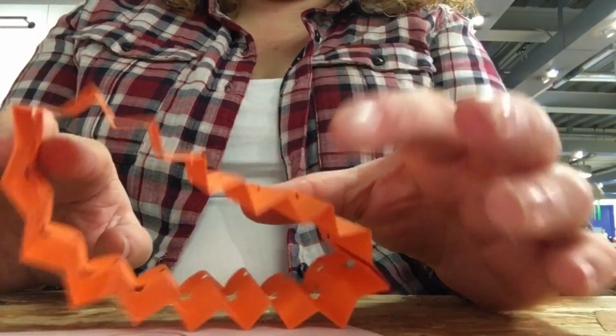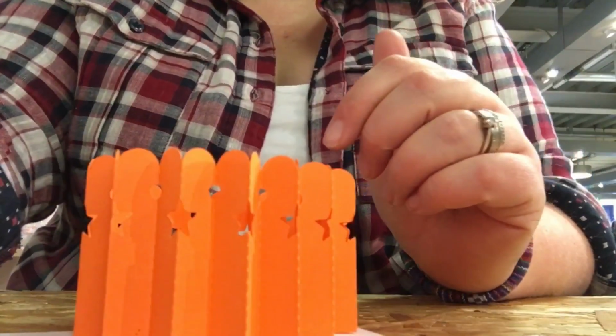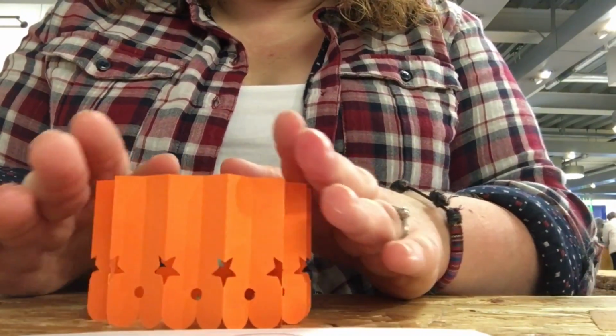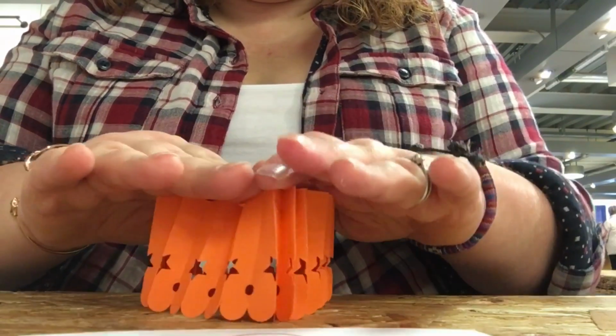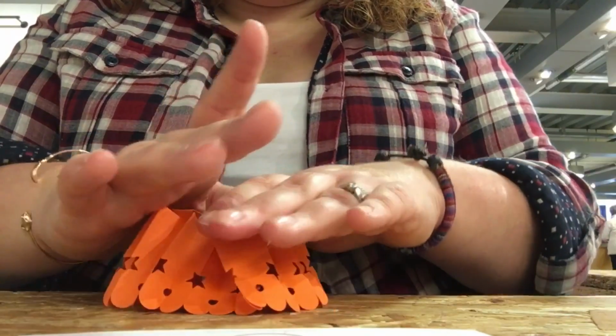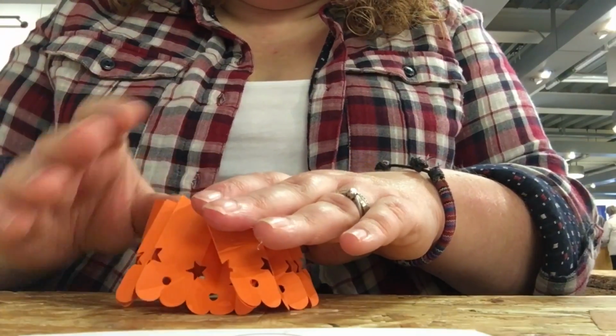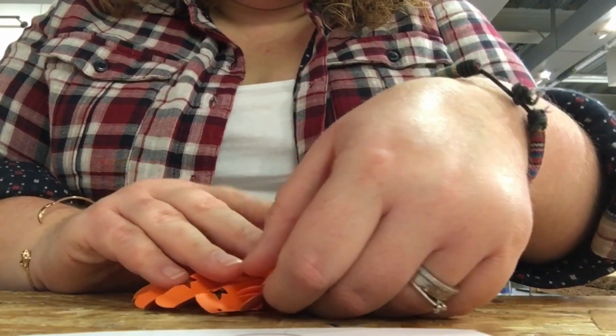Once you've got your ring, the fiddly bit then is to try and flatten it into your pinwheel. It's tricky, but it can be done, and it took me a few attempts to do it. It was a little bit fiddly and it did keep springing up, but you basically just need to fold it in on itself until it goes flat, kind of like a donut.